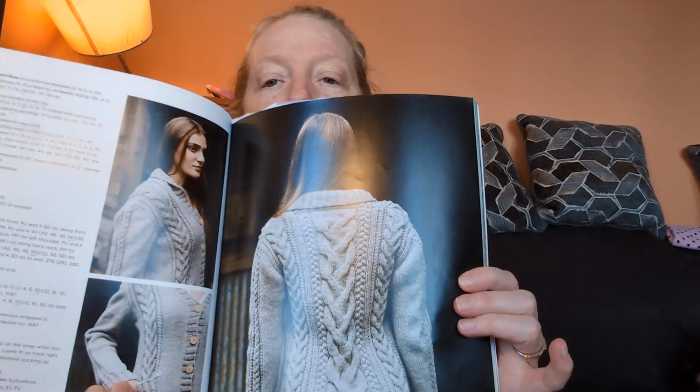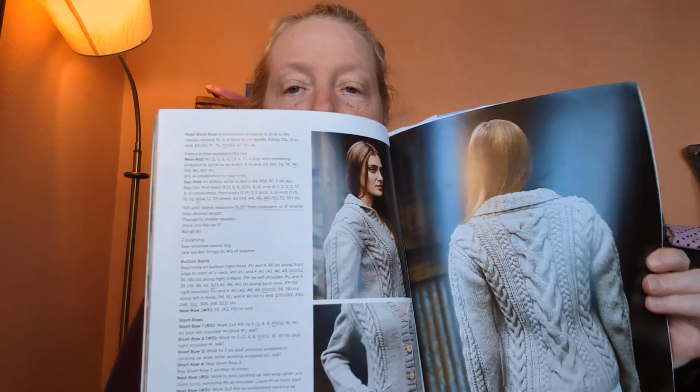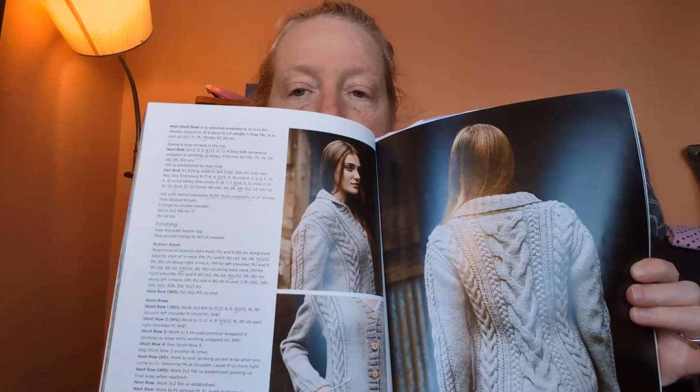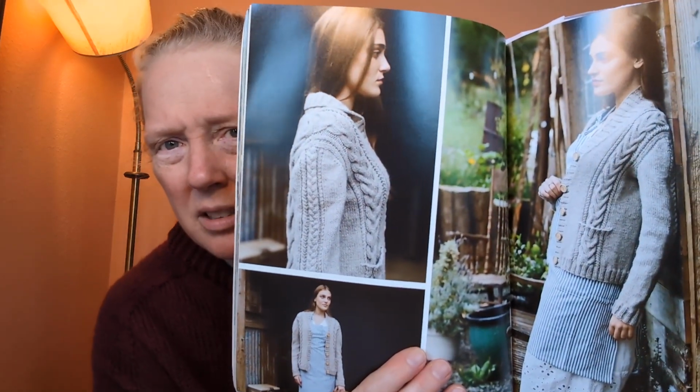So this is the back. It's gorgeous. And then they show you a couple pictures of the side. There's a few more. The pockets were a new way of, I've never done pockets like that before. In fact, I've never done pockets at all. So it's an interesting construction. That's all the pictures.